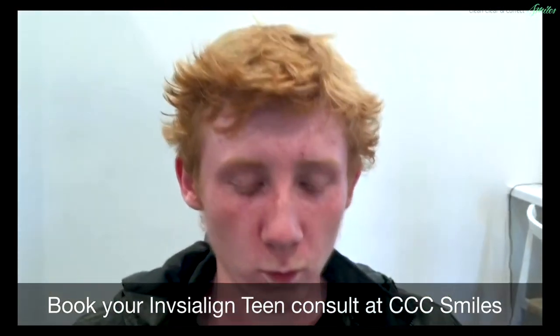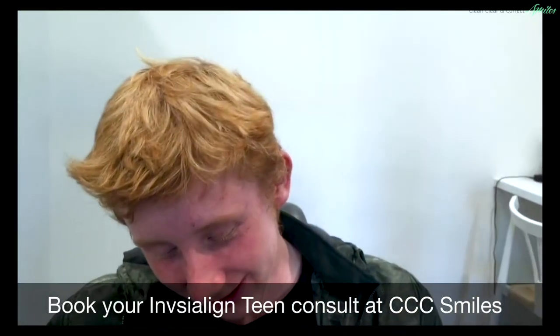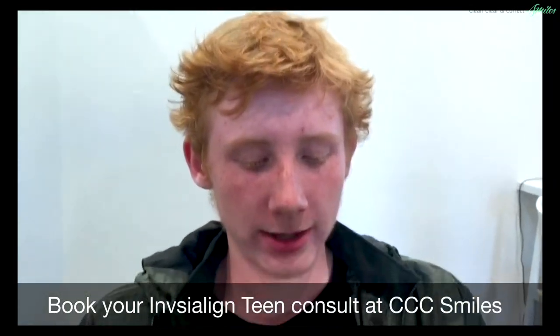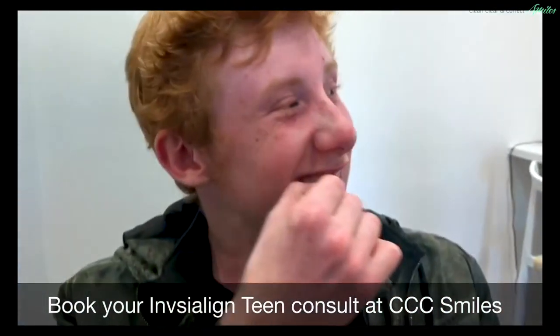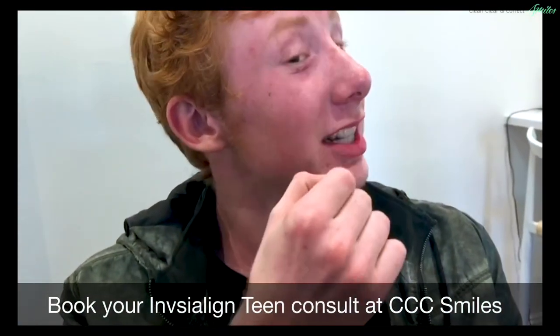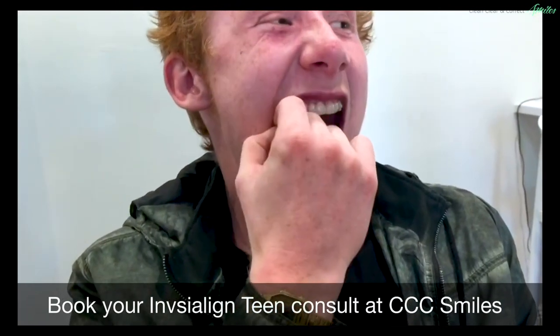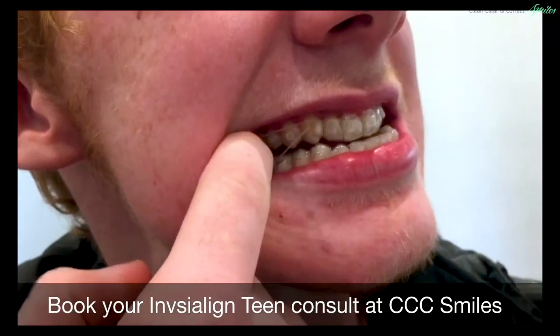And can you demonstrate your rubber band wearing skills today? Yeah. So Josh is supposed to be wearing rubber bands all the time. You get 2 rubber bands. They're very small, as you can see. And you just get it on top of your hook that's on your Invisalign. Get it around it. You pull it down onto the attachment.